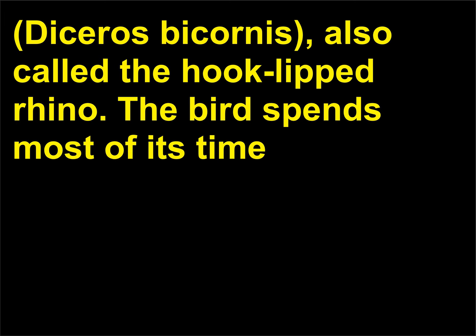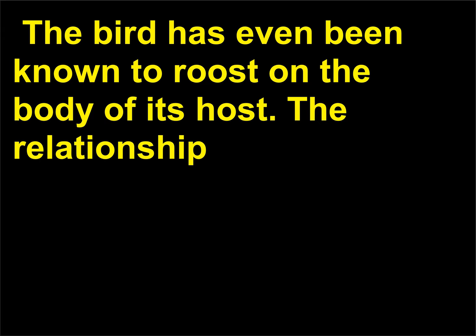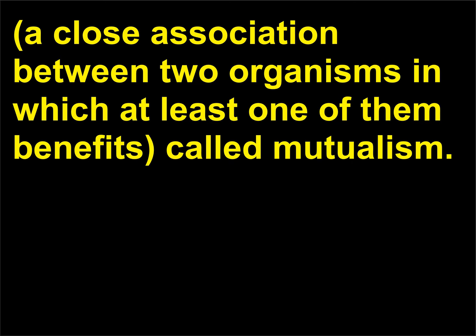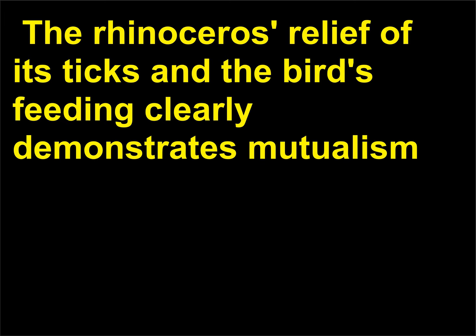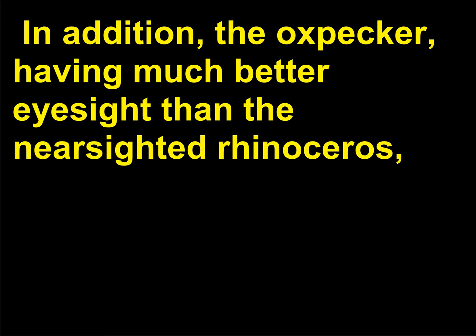The bird spends most of its time on the rhinoceros or on other animals, such as the antelope, zebra, giraffe, or buffalo. The bird has even been known to roost on the body of its host. The relationship between the oxpecker and the rhinoceros is a type of symbiosis, a close association between two organisms in which at least one of them benefits. The rhinoceros' relief of its ticks and the bird's feeding clearly demonstrates mutualism, a condition in which both organisms benefit. In addition, the oxpecker, having much better eyesight than the nearsighted rhinoceros, alerts its host with its shrill cries and flight when danger approaches.